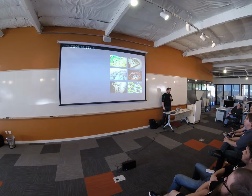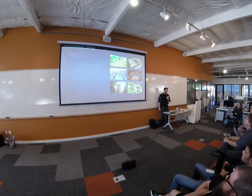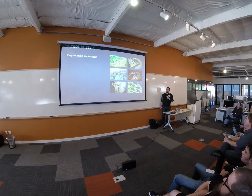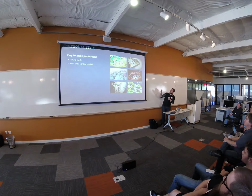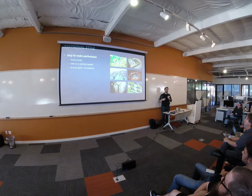So, looking at that, I decided to start looking at art styles. How was I going to achieve my vision? And I kind of landed on this polygonal style. Why? Because it's extremely easy to make performant. It's a super simple shader, and little to no lighting is needed. If you actually look in here, not a lot of lighting scenes, maybe one dynamic light in some of them. And you can get away with minimal alpha transparency, which is important because fill rate kills the HoloLens pretty quickly as well.